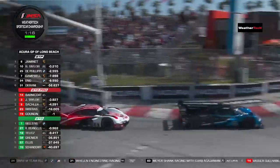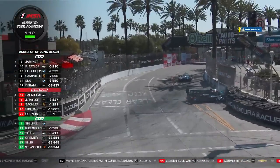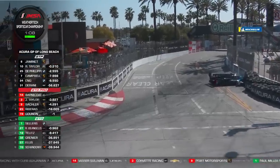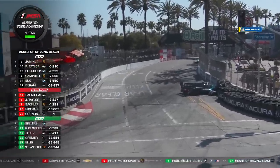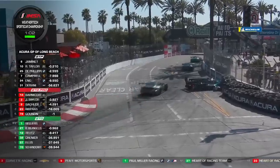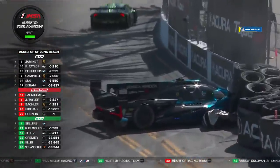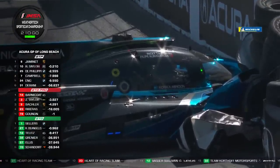Down the inside into turn one. Another audacious manoeuvre. But oh, no, I don't believe it. Ricky Taylor's put it in the wall at turn one. And that's game over. That will be a safety car. And Porsche will end up first and third. Ricky Taylor throws away a top three potential. No, an actual top three and possibly a win.